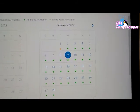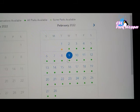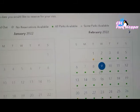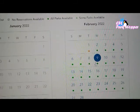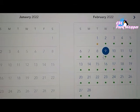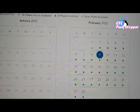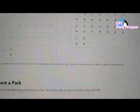So mine shows green for all of them. If you've only booked for a certain week, you may only be able to click on that link, and the rest of these are grayed out because January's already passed. But for you, it may show the calendar grayed out for the weeks that you can't book, so it may make it pretty easy. But I'm just going to click on the 9th as an example to see what happens.